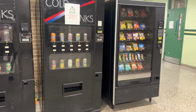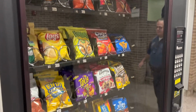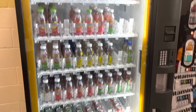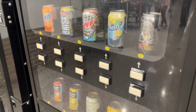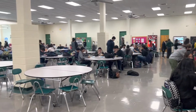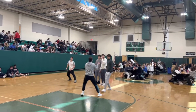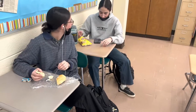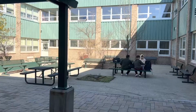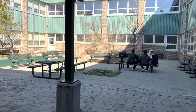Lastly, vending machines are available to students at any time of the day, with candy, snacks, and drinks. Certain breakfast items are available in the mornings as well. During lunch, you have the option to eat in the cafeteria, main gym, or auxiliary gym. And sometimes, teachers will allow students to eat in their classrooms as well. On nice days, the courtyard, which is attached to the library, will be open for lunch as well.